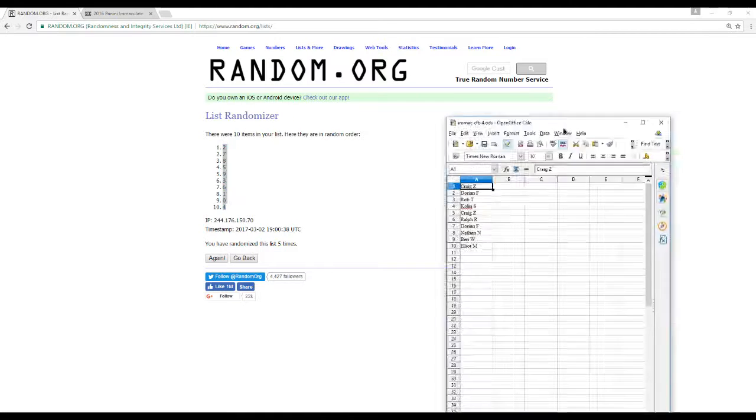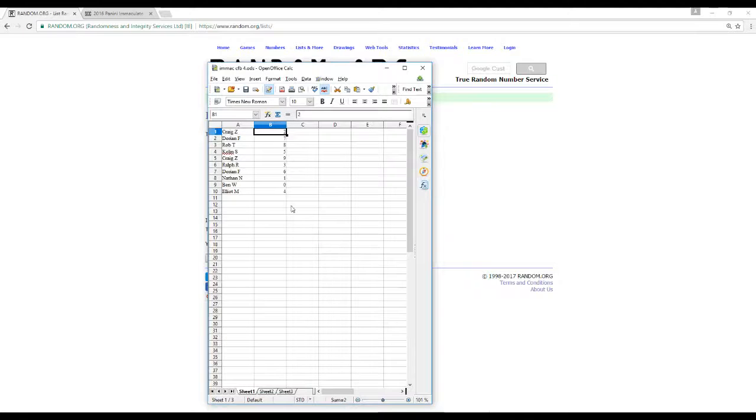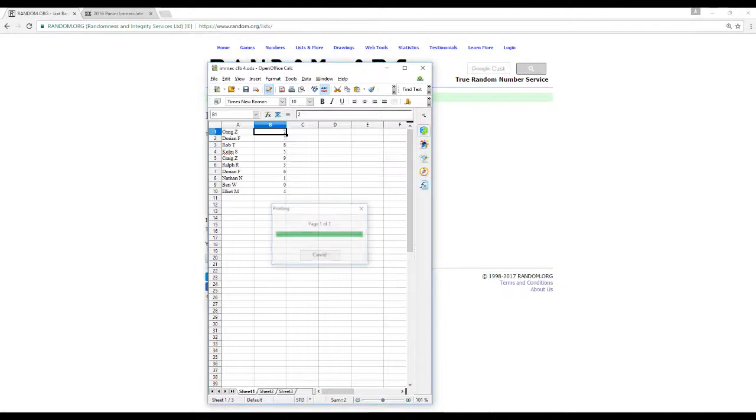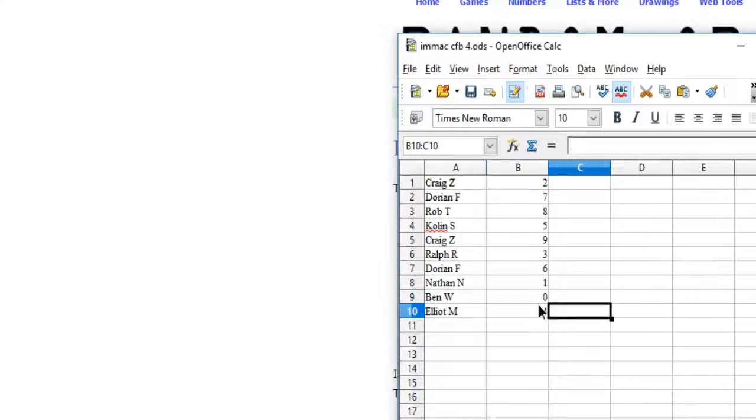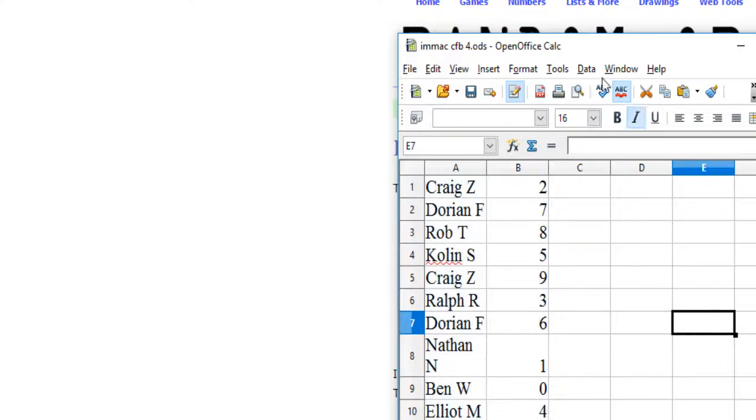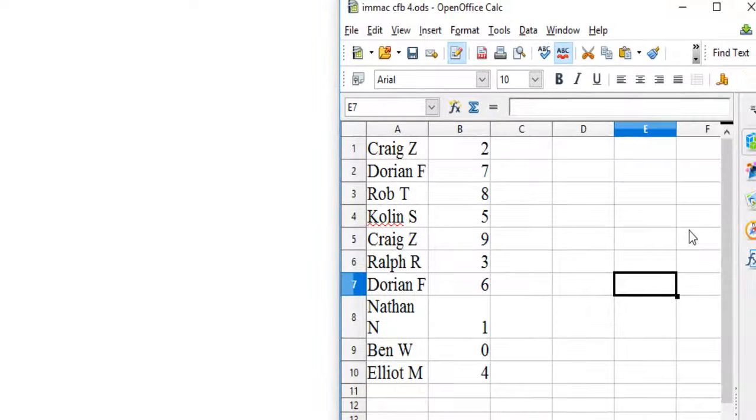Let's pair this up, see who got what. Zoom it in real quick. We'll let you guys look at that for a moment.